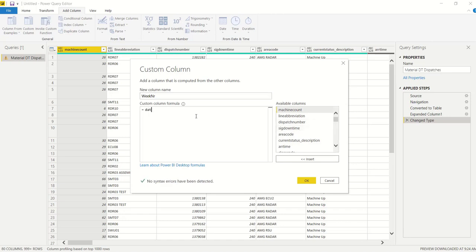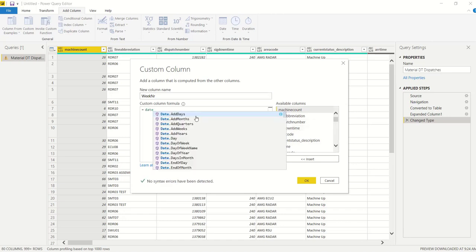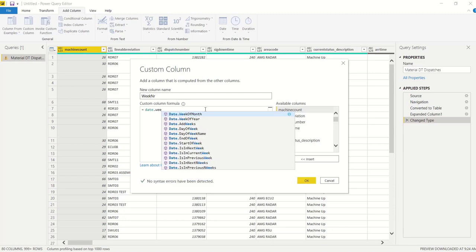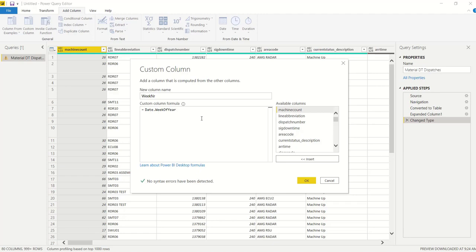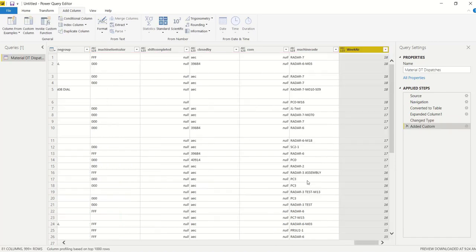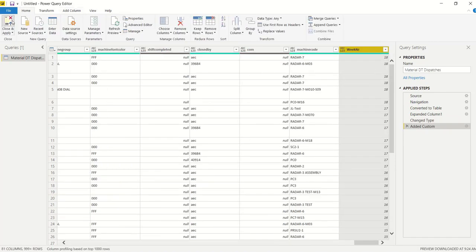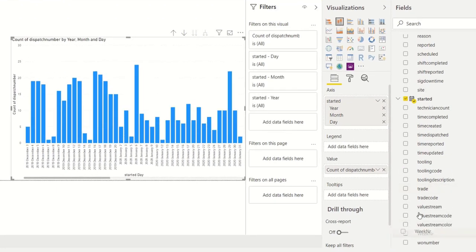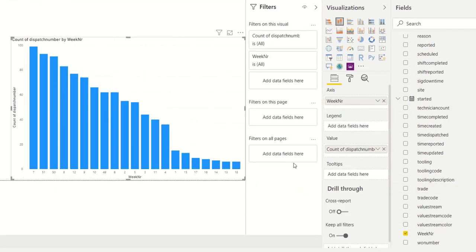Now the formulas here are different from Excel. This is a new language that Microsoft has called DAX. I mean, it's not new, but it's going to be new compared to Excel. You can use date, week of year based on started date. And there you go, you have a week number. Now this is a number. So now you can bring this into the axis instead of the started date. And now you have data organized by weeks.